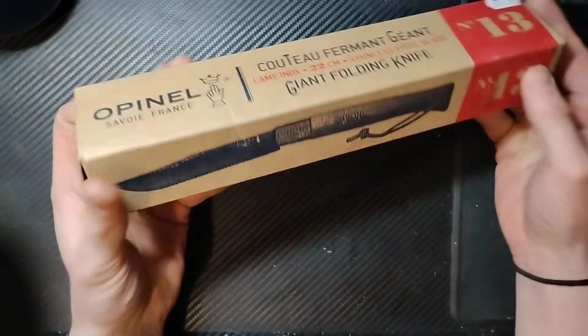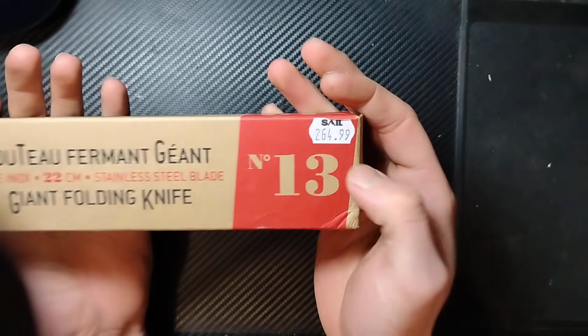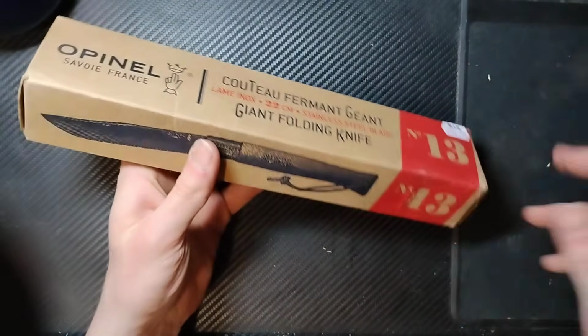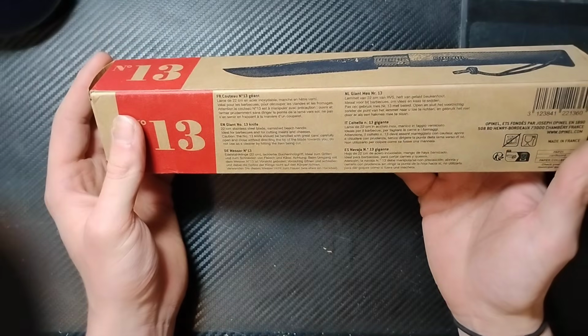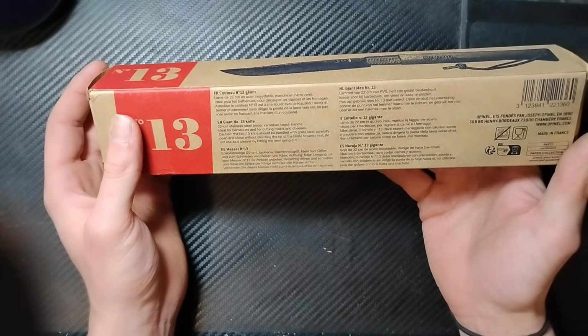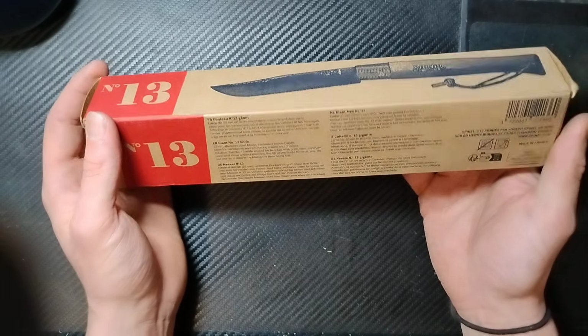These are a little pricey to get in Canada. Yeah, 265 bucks. Yay. But they're not too bad in other places. I think they're like 110 euros or something like that. Conversion plus import fees. Yeah, that sounds about right.